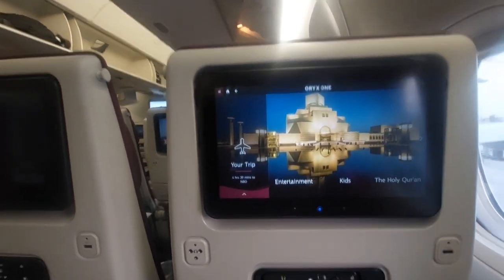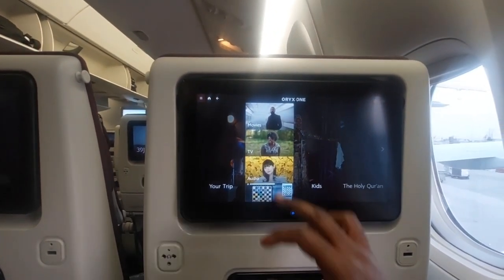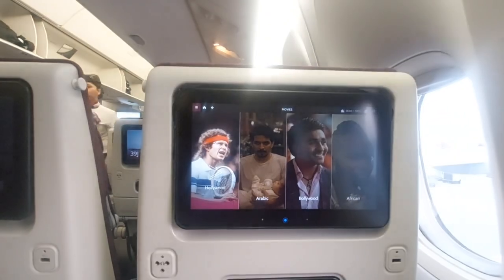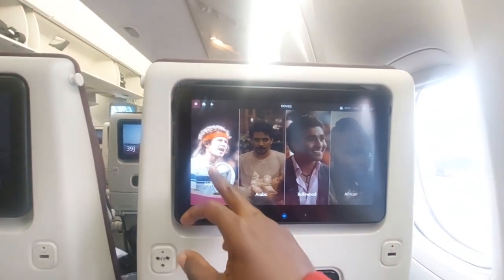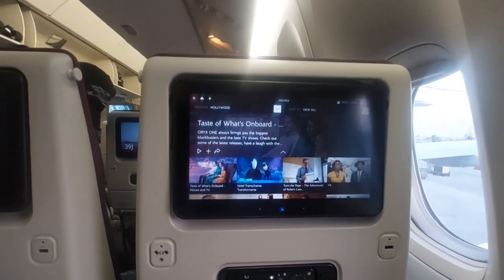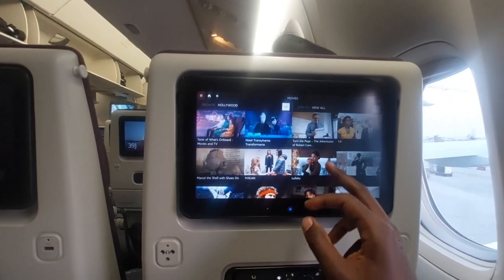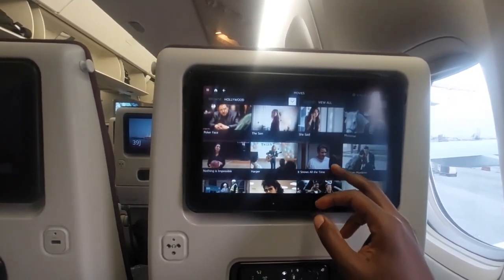And then we have a full touch screen behind the front seat where you can watch TV, listen to music, entertainment, Bollywood, Arabic, Swahili, everything you can watch over here so you don't get bored.